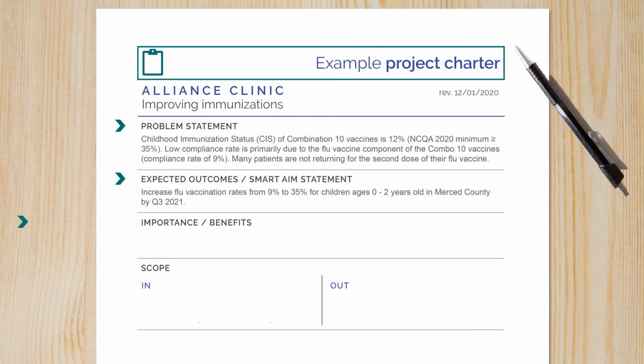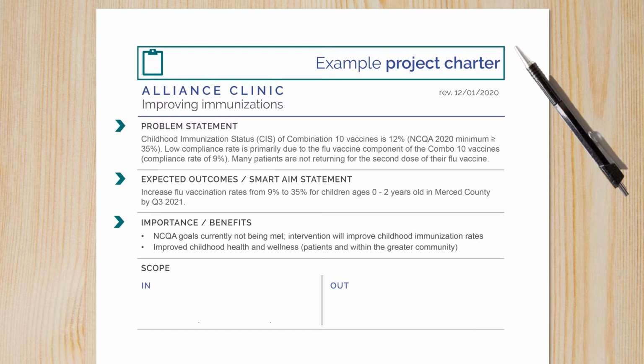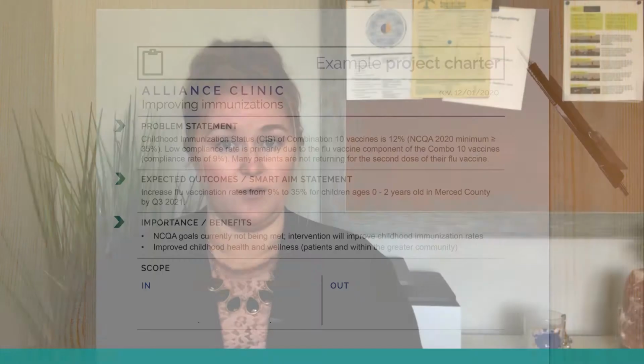So, why is it important? And how will the improvement benefit your clinic team and your patients? This section may also include what led you to select this particular project and how it will support greater goals for your clinic. In this sample project, we identified performance gaps, or being below NCQA goals, and organizational priorities, like improving childhood health and wellness, as factors that led us to turn our focus on improving flu vaccination rates in order to have a more positive impact on overall childhood immunization rates.